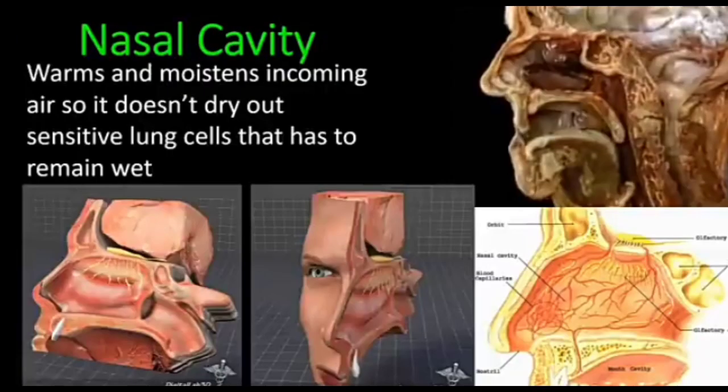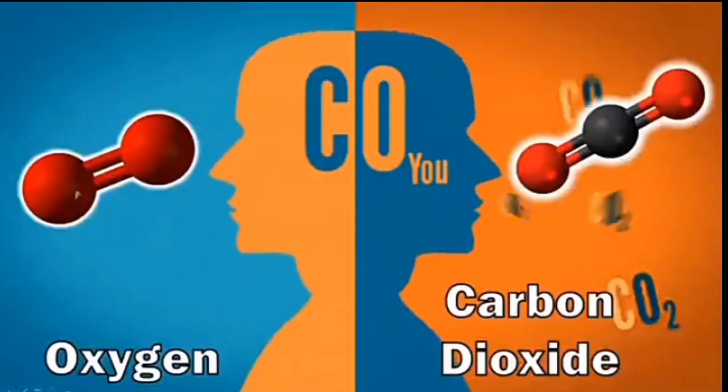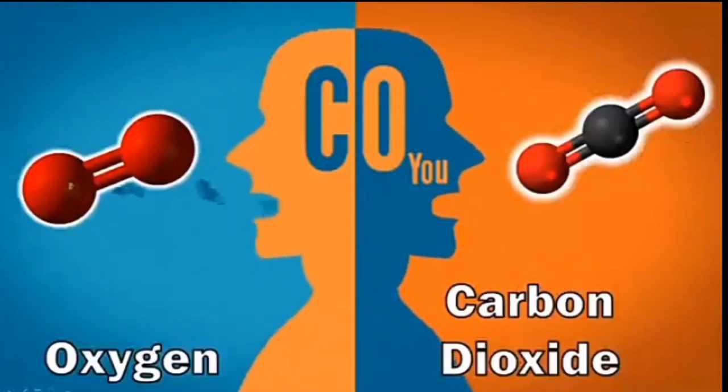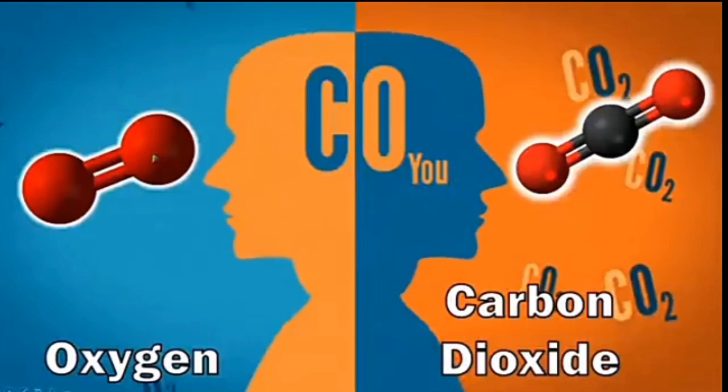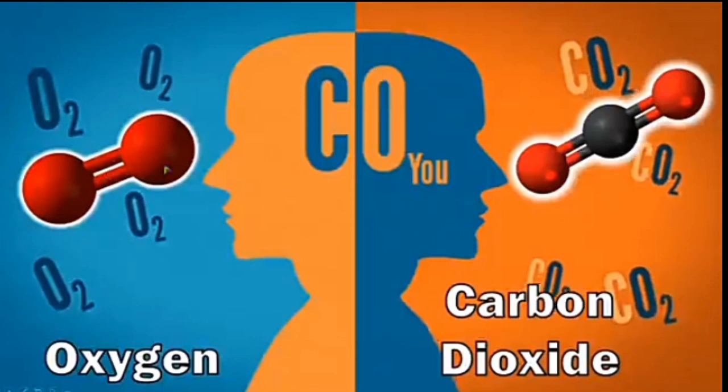The nasal cavity warms and moistens incoming air so it doesn't dry out sensitive lung cells that have to remain wet. When we inhale, it is the oxygen that we utilize, and we exhale carbon dioxide, waste gases from our lungs.